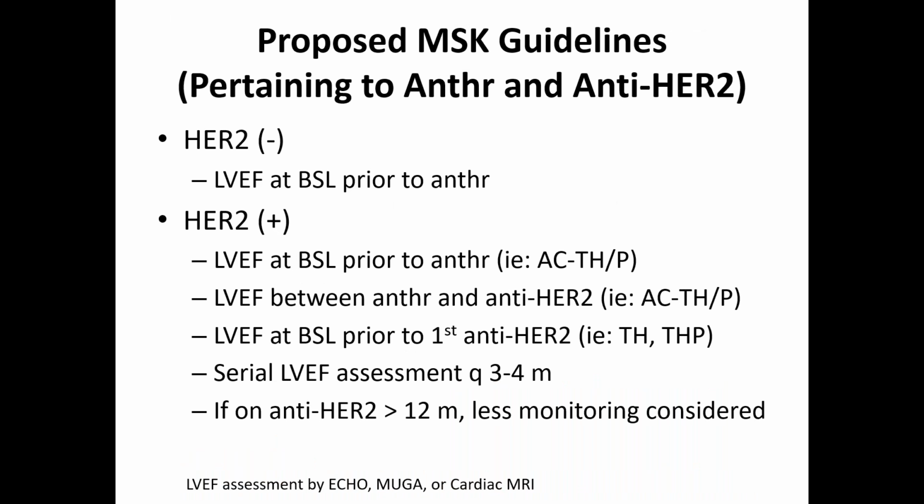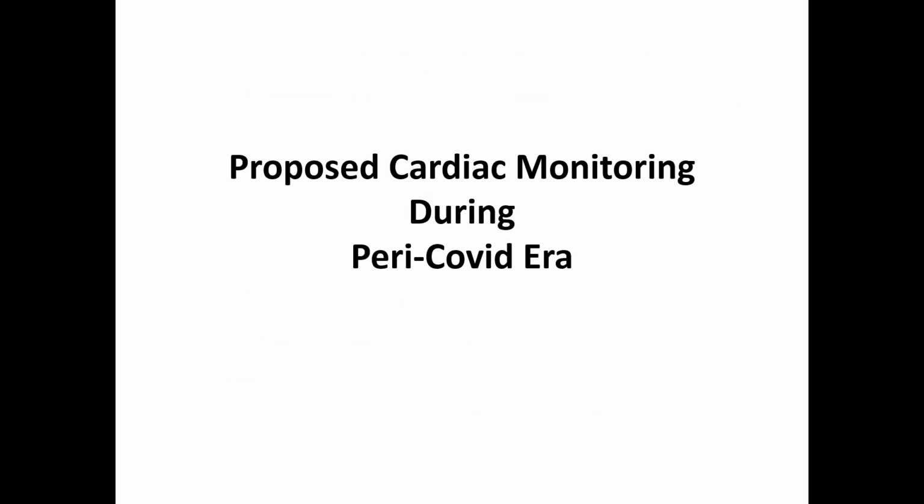So with that, now I will do this because there's 30 minutes. I don't want to spend too much time talking about what's been occurring, but I'm just going to jump to the proposed cardiac monitoring during the peri-COVID era.